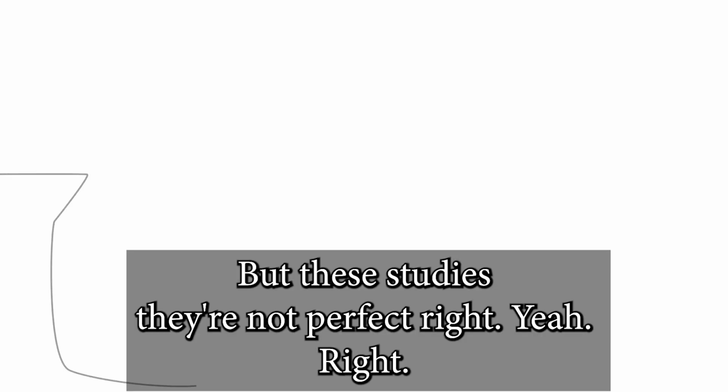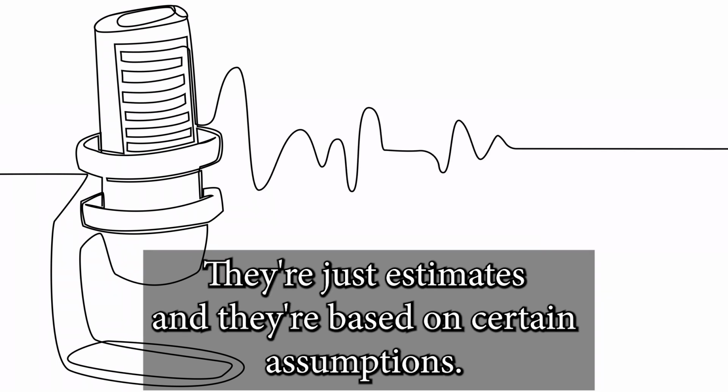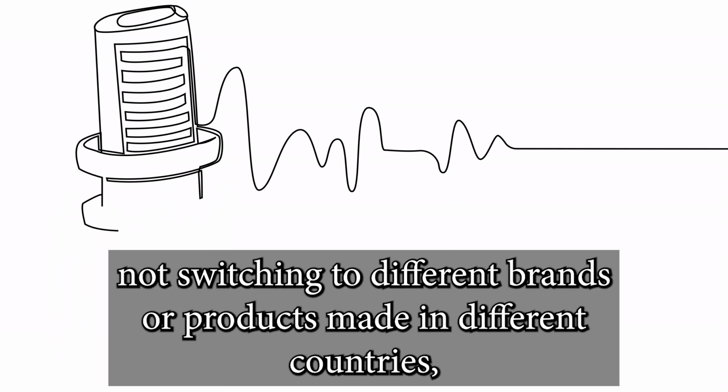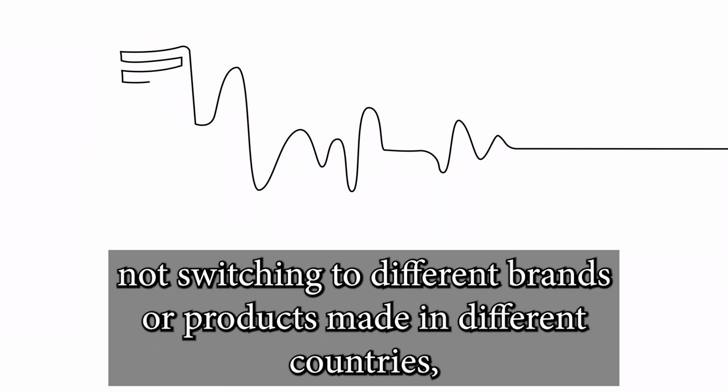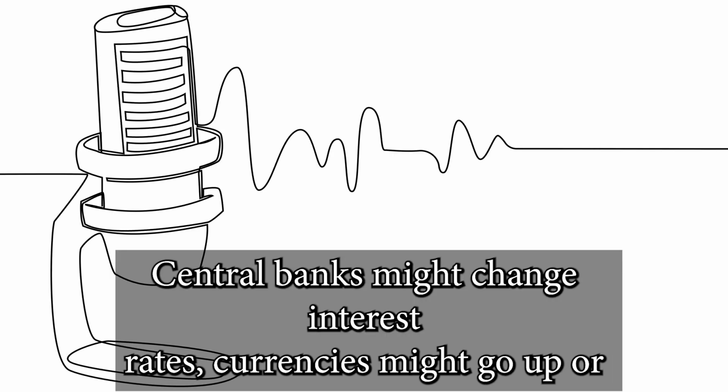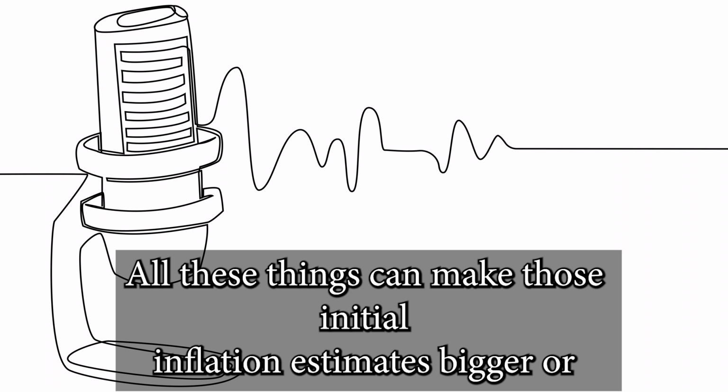But these studies are not perfect, right? Yeah, right. They're just estimates, and they're based on certain assumptions, like people still buying the same amount of stuff, not switching to different brands or products made in different countries, and no changes in wages, taxes, or how productive companies are in the real world. It's way more complicated. Other countries might retaliate. Central banks might change interest rates. Currencies might go up or down. All these things can make those initial inflation estimates bigger or smaller.